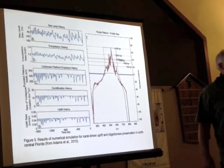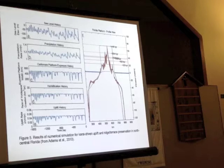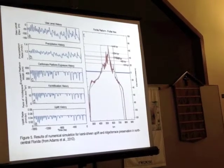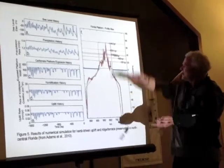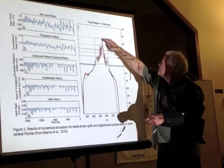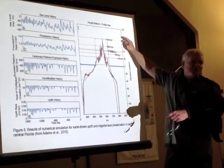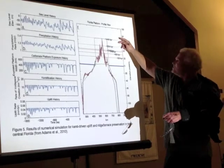But there's some problems with what the geologists have been thinking for 150 years. One, this is a cross-section of the peninsula, highly squished together, right? Highly stretched out. And this is the top of the Trail Ridge. That's like 70 meters. What's that, 210 feet or something above sea level?